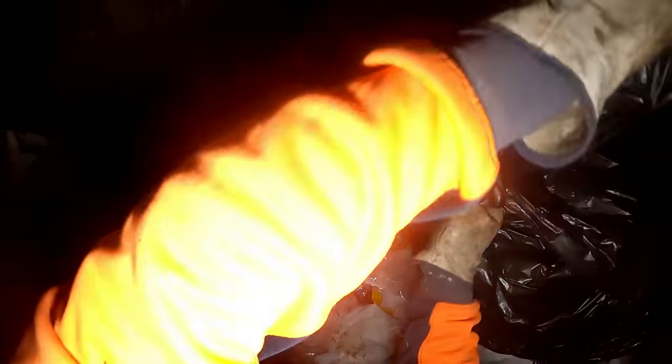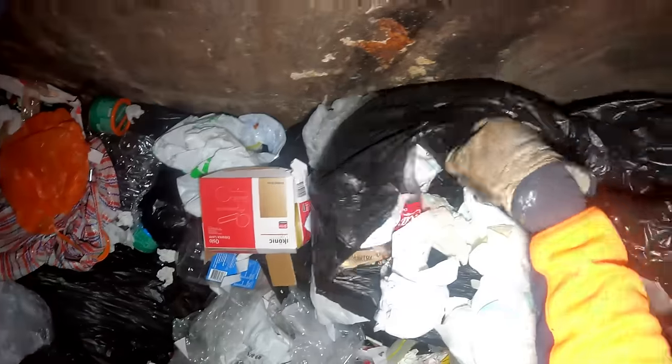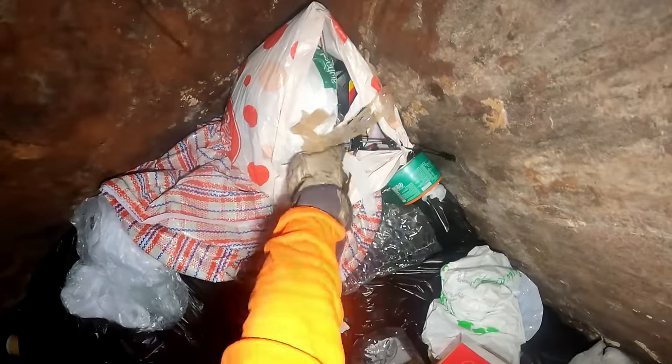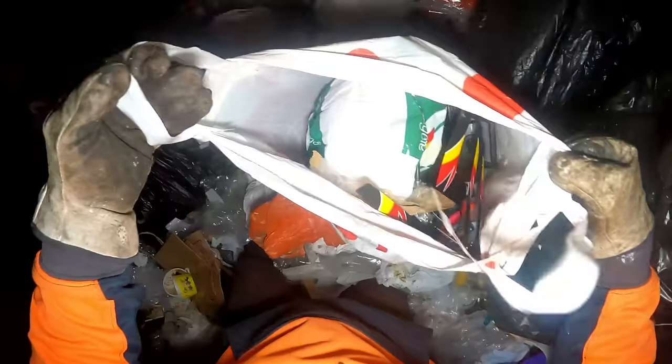What have we got here? What do we have? Not even going to come out of it. There's a bottle. That one goes. There's a can. No, it's a bottle. And the rest are diapers. Woohoo! Right, we're so close to it. Look at that. We pop our hands onto that. That is a helicopter in there.